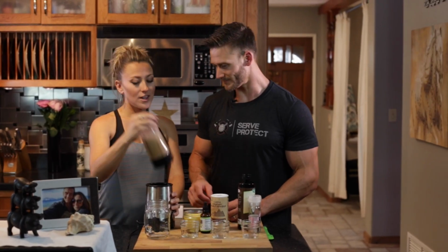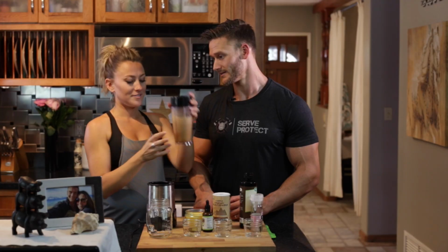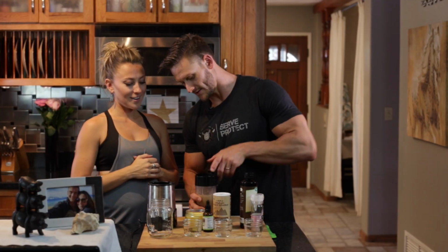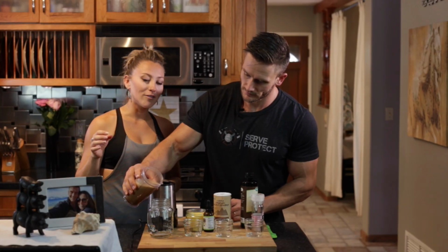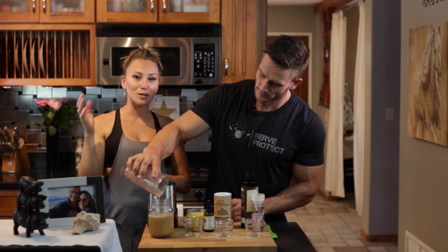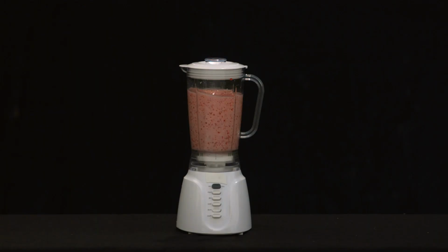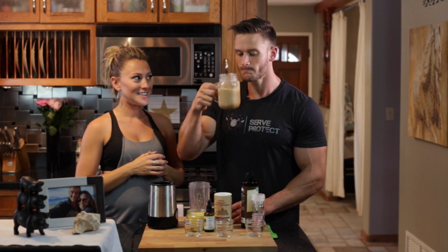Is that enough? Yep. That looks perfect. If you'll notice, look at that color. It's like a mocha. It's more of a keto mocha. And I like to do this, just as a heads up, when the coffee is a little bit lukewarm, not hot, because what that does is it expands the pressure in your blender, and we don't want it to pop the lid off. Just a word of advice there.